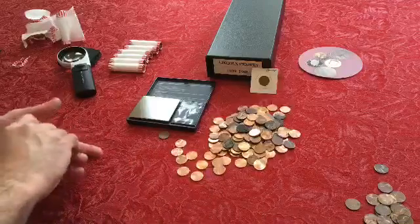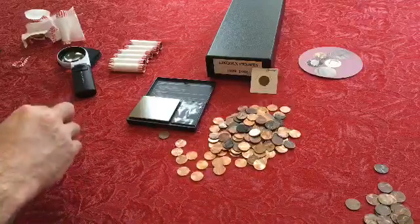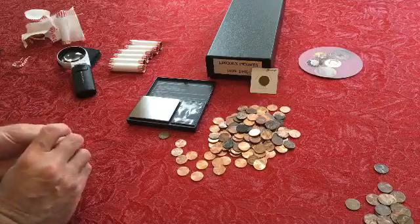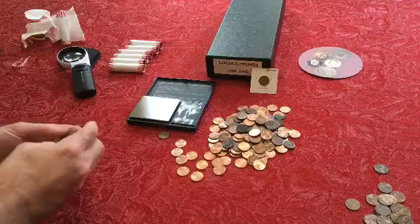I bought a few thousand wheat pennies from someone. Turns out there were a few hundred Indians mixed in, enough to pay for the wheat pennies. That's legit, puzzle. That's cool, man. Good score.